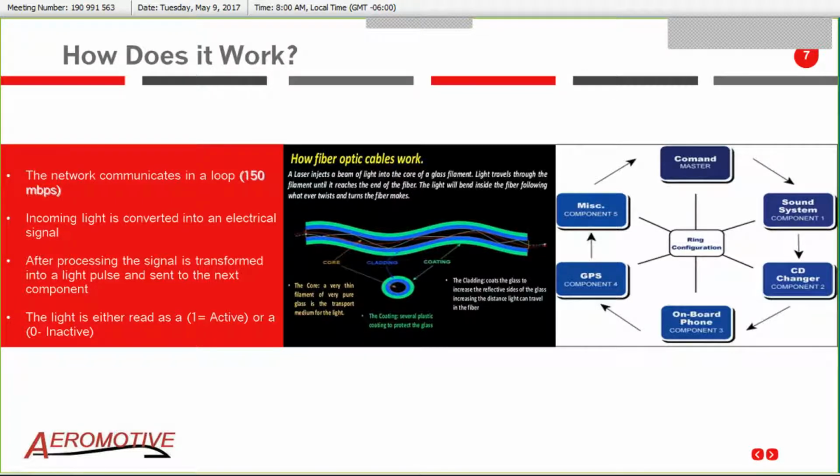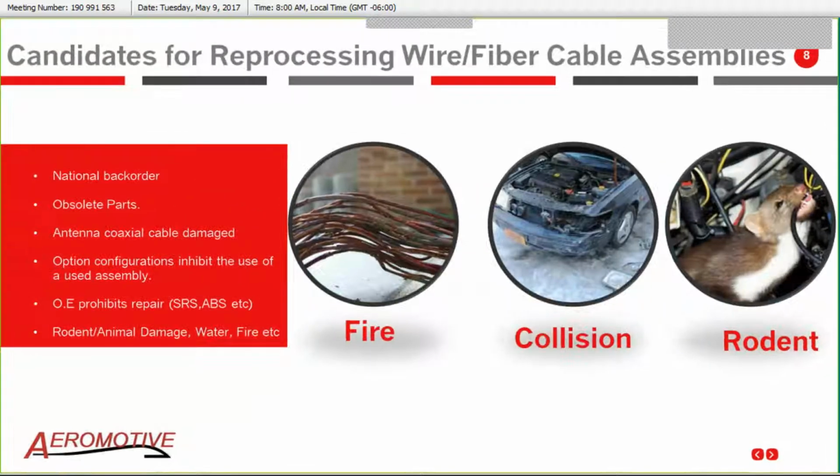And as I said before, it's read as 1 active or 0 as inactive. It's very simplistic coding within the vehicle in a very complex form, just made out of glass tubing that is mirror shined. And that's where a lot of the difficulties in the repairs, which we'll be discussing further on, come from. So when you're in an accident, there's an ability to repair that fiber optic cabling.